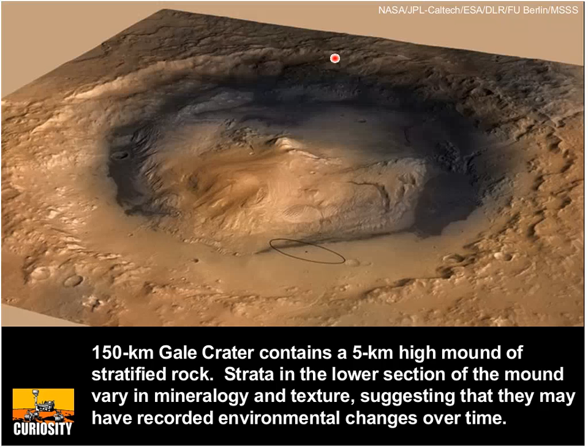Curiosity landed in Gale Crater, and Gale Crater is 150 kilometers in diameter, or about 90 miles. And it contains a mound of layered rocks in the center that's about 5 kilometers or 3 miles tall. And we landed here because the rock layers or the strata in the lower sections of the mound show variations in the minerals that are present and the textures. And the types of minerals that we see indicate that there could have been water here a long time ago. So thus, there could have been habitable or different habitable environments here.